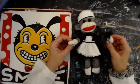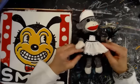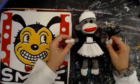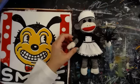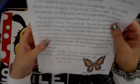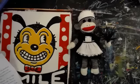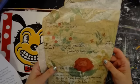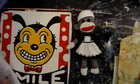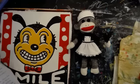So Lulu is our newest sock monkey member of the art tribe. And she sent this letter. Let me read the letter. I love her printed letter here and her stationery. And she had everything wrapped up so nice. And I love this tissue. This is going to have to be an art journal page. We might have to do some napkin art because I got awesome napkins.